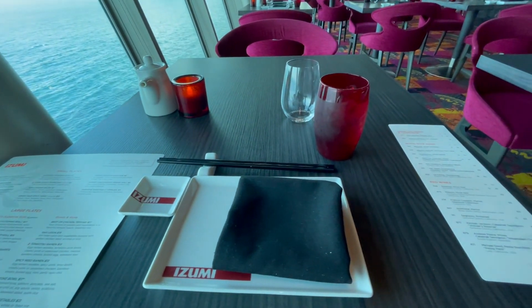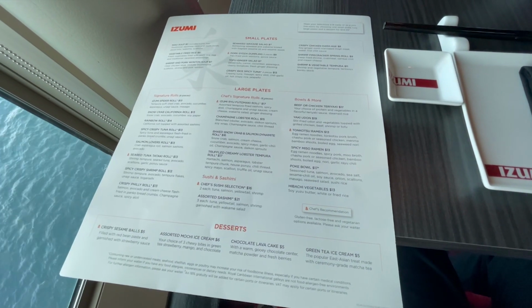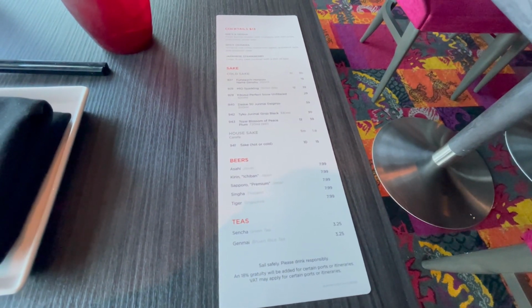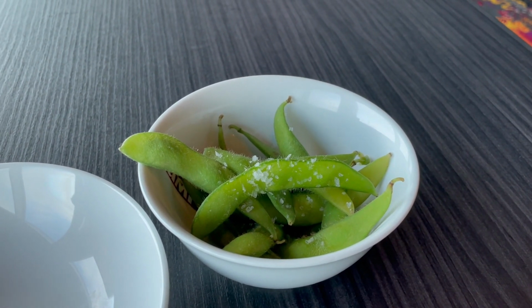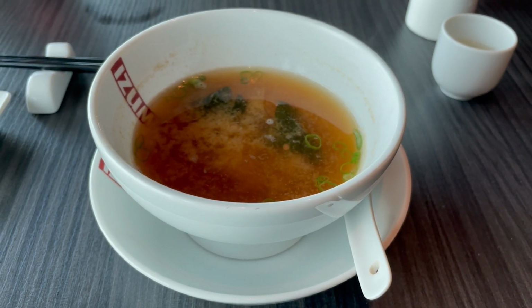which is the ship's Asian restaurant. So there's no hibachi on board. But you do get this included with the unlimited dining plan. It's not a la carte like other ships maybe have. It's all one price. So you get a ton of food here, I'm warning you. So if you're into rice, if you're into fish, this is the spot.